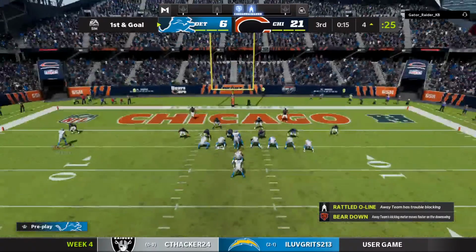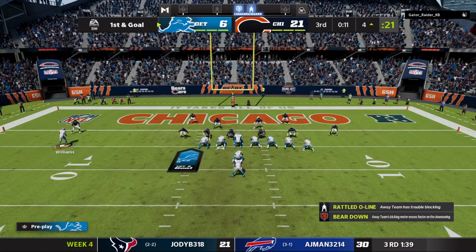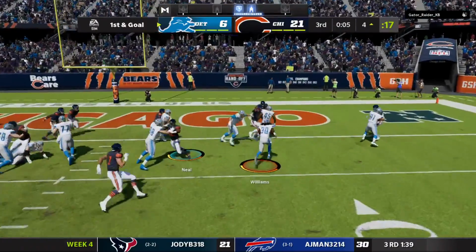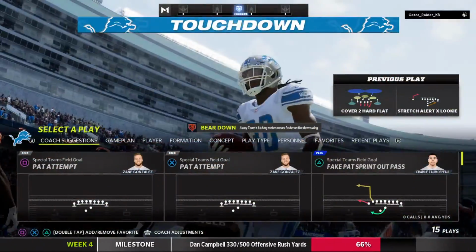First and goal. I think on defense now, you have to almost take a chance. Rely on your scouting. Pick a play you think they would run here and just load up for it and see what happens. They'll try and run for it on first and goal. And he'll get into the end zone.